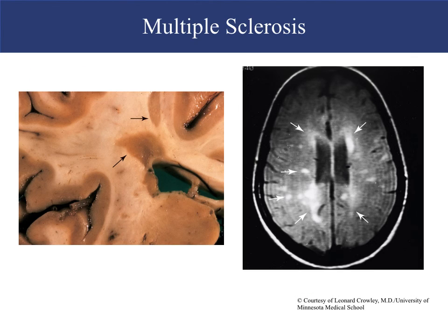This is a patient with multiple sclerosis. It shows up as areas of plaque formation on the brain. Okay? All right, so we will do the autonomic nervous system tomorrow.